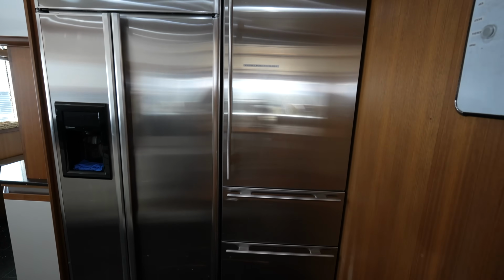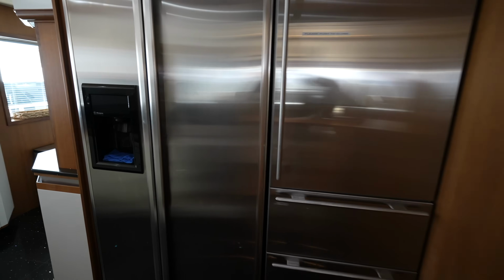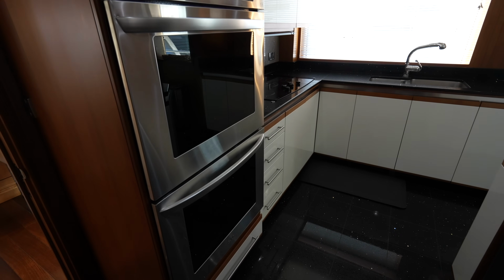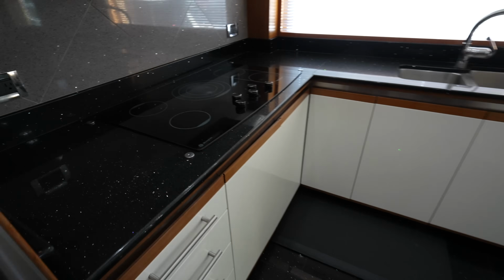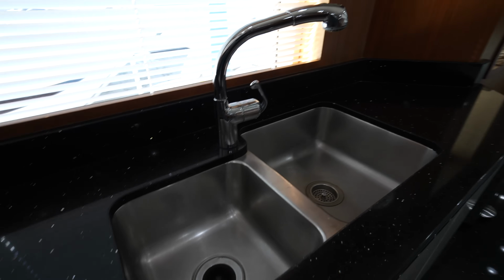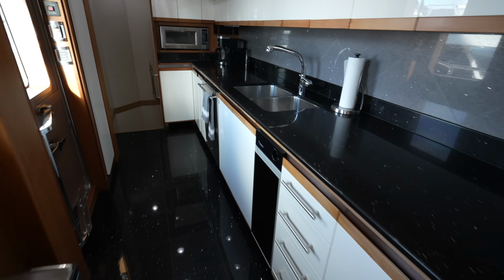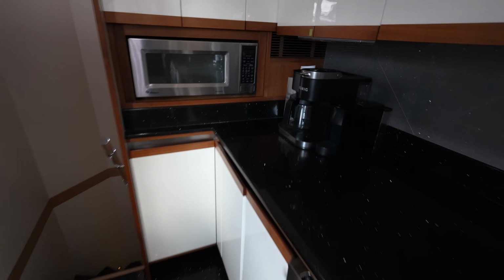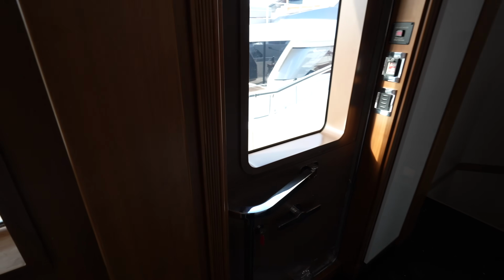So here you can see just a whole wall of cold storage, including the full-size fridge and freezer. You have your double ovens. Your cooktop is over here. And then you'll see how this galley extends all the way down, where you have your dishwasher, another sink, your trash compactor. And the crew mess and the crew cabins are down this staircase. And you also have a side access door right here.